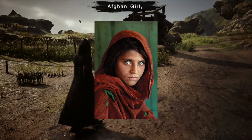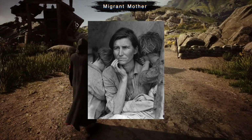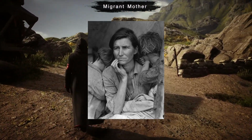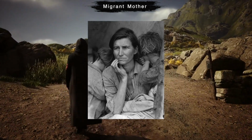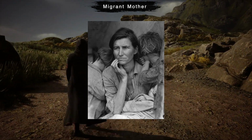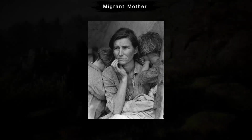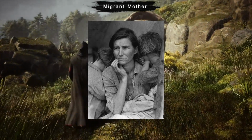of complex geopolitical issues. Our next image is called Migrant Mother, taken in 1936 in Nipomo, California, by photographer Dorothea Lange. This photo has become an iconic representation of the Great Depression and is considered a classic in American art and international photography. The photograph depicts a mother gazing into the distance with two of her children at her sides and an infant in her lap.